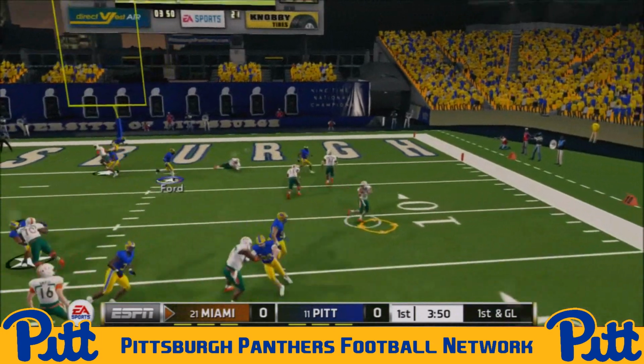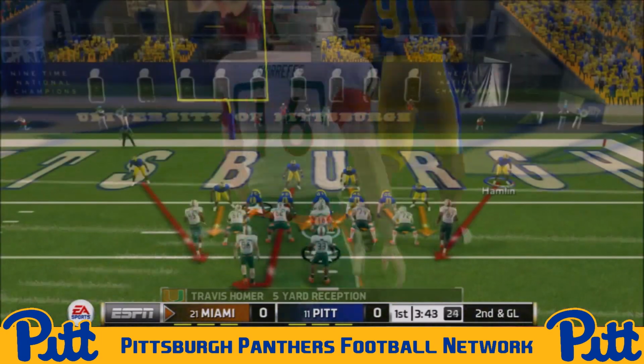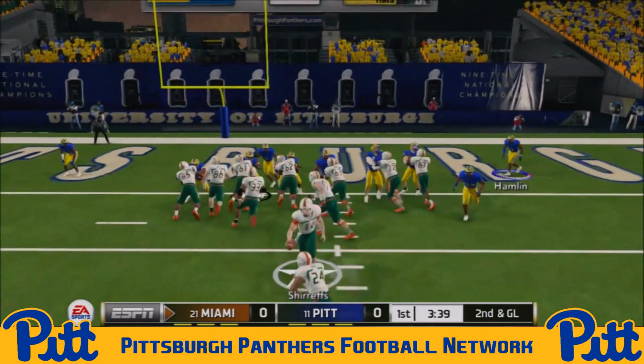Shariff's back to pass. They're setting up a screen. It's Travis Homer. He looks like he can waltz into the end zone, and he just steps out of bounds. So horrible footwork by Travis Homer there. It's going to be 2nd and goal for Miami.